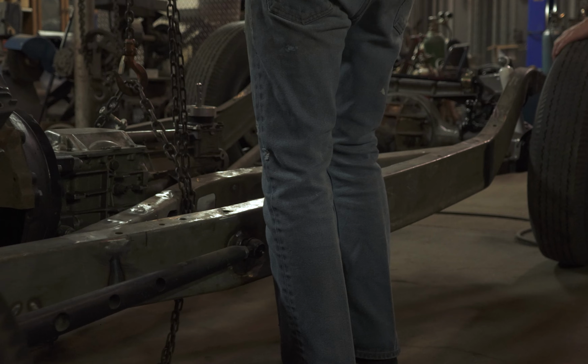Right. So really, at a quick glance from the outside all the way around, it looks like factory Henry Ford suspension and all that stuff. Yeah, so it looks amazing. And what year were these? Is this a Model A? That's a Model A. Yeah. Okay. Gotcha. And what kind of caster are you running?